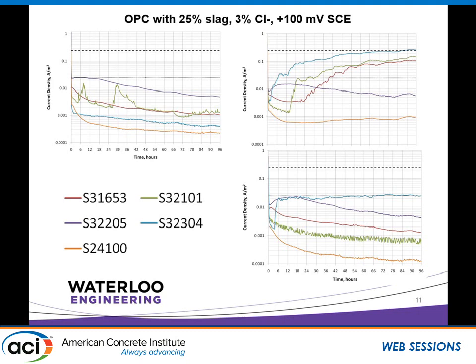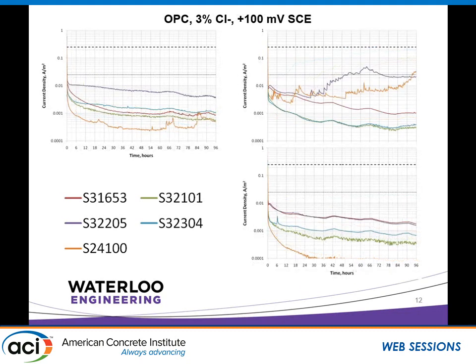The next set we did was without the slag, and otherwise, again, 3% chlorides and 100 millivolts potential. And you can see that none of them hit the line up here. All of them are well below. There's a lot of scatter, but they're all well below. These are very similar. This one's suddenly got a little bit of increase, but nowhere near this maximum level.